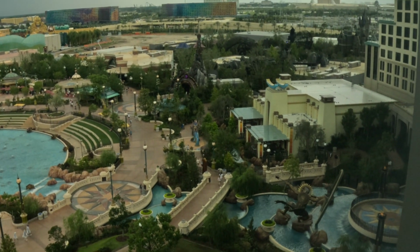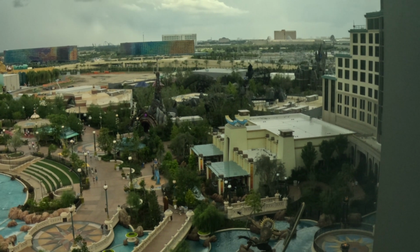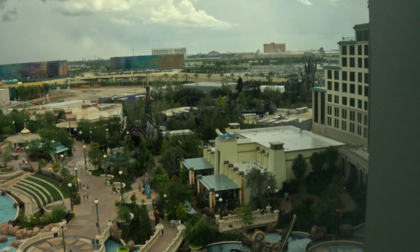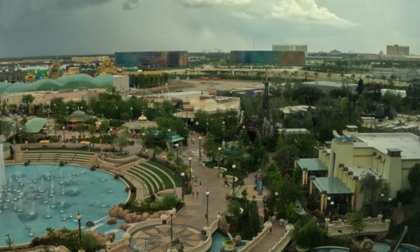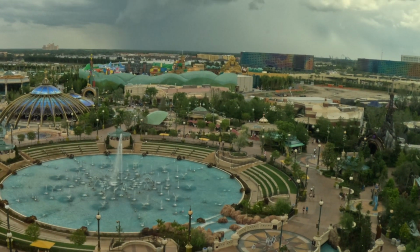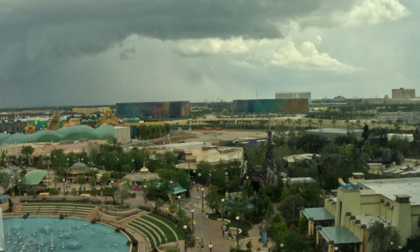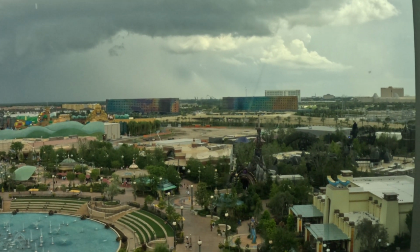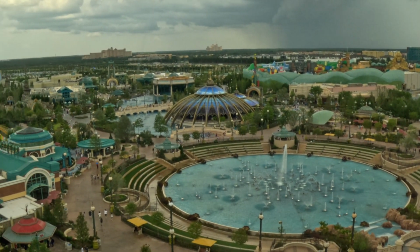Okay, so from our room, if I go to this window all the way over here, you can of course see Dark Universe. I can see Monsters Unchained, Frankenstein Experiment Castle, Victoria Frankenstein's, Curse of the Werewolves. Doesn't look like it's running right now. And you have the fountains right here. And then straight ahead, you have Super Nintendo World. You have the two newest hotels besides this one here, Luna and Stella over there. And then the carousel right in front of us.